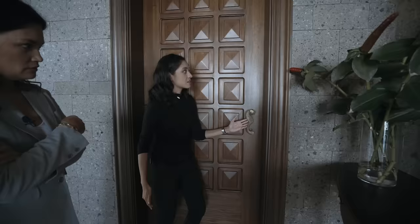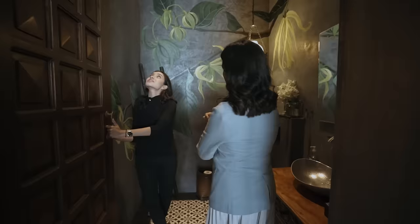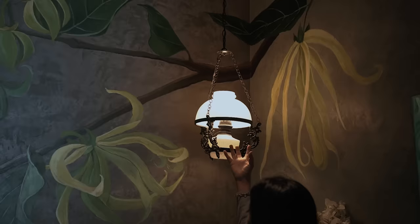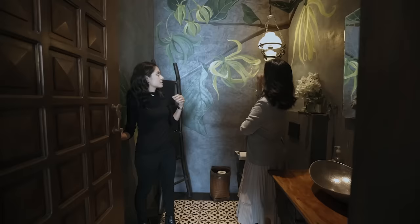I love it, so nice. Look how high the ceiling is. It also has the clerestory windows. It's not a ventanilla, but for airflow, for circulation. This is typical of old Filipino houses. And this is a Dutch lamp, right? It used to be made with gas, literally with fire, but now electric.